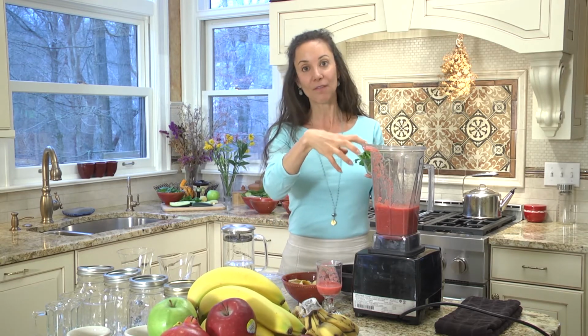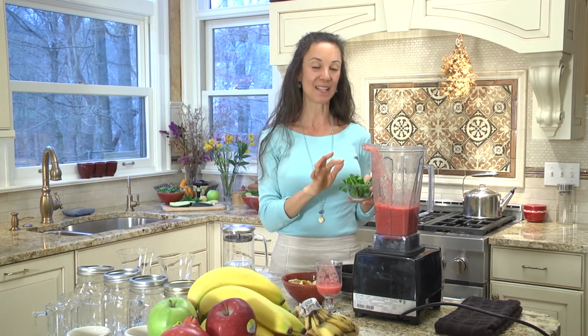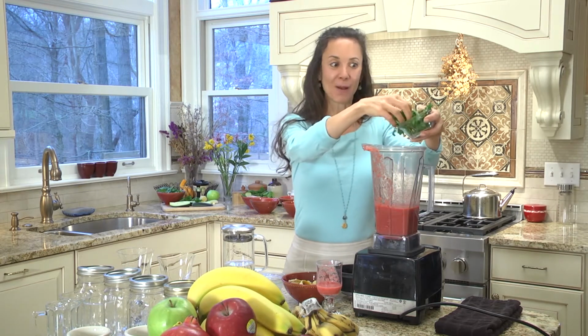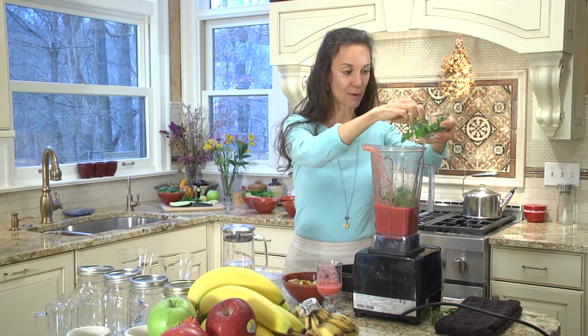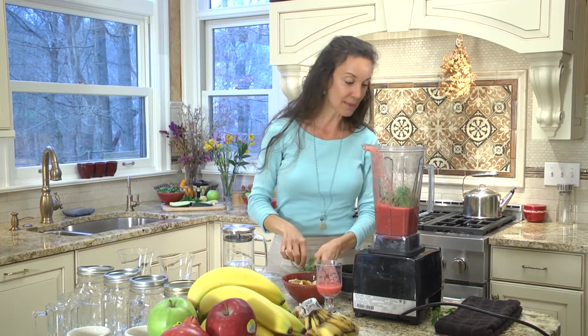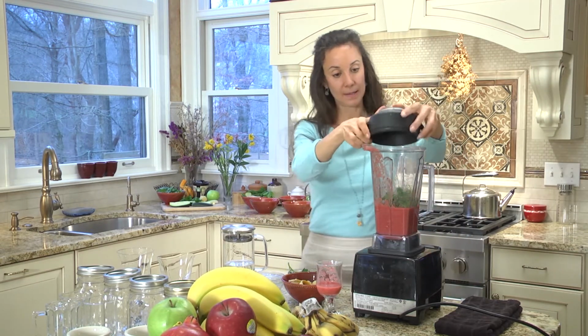So if you throw some green leafy vegetables in a fruit smoothie, it's a way to get your vegetables in something that tastes good and sweet, just like the fruit. So I just have some parsley here, and you can use anything, and we're gonna talk about that. And I'm gonna throw that here in the blender. I lost a little piece. I'm gonna blend that up.